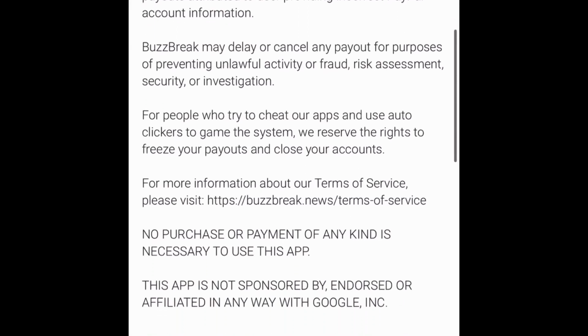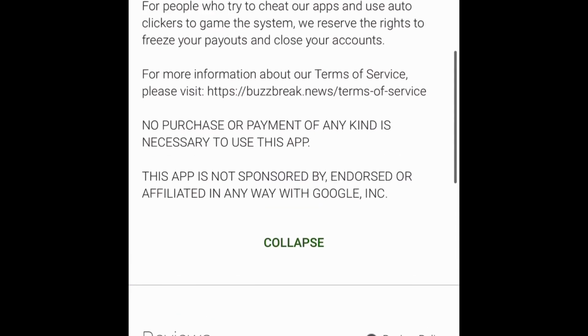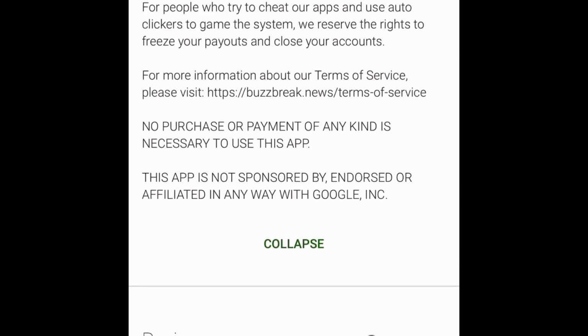And let's read a little bit more. Let me scroll down here. And here's something that's important for you people out here that try to cheat this app. They said for people who try to cheat our apps, use auto clicker to game the system, we reserve the right to freeze your payouts and close your accounts. So guys out there that know about the auto clicker apps, do not use that, because this app can detect that and won't allow that.